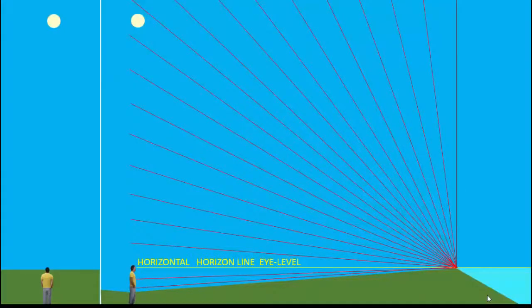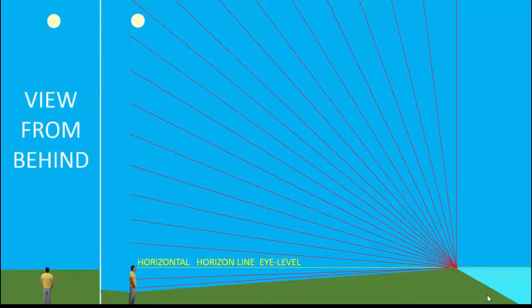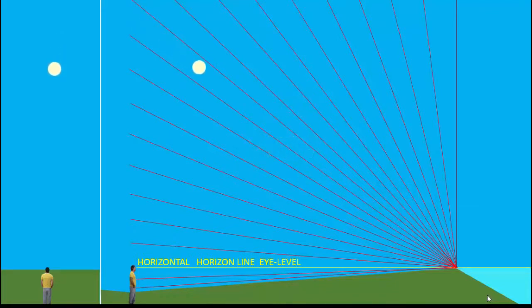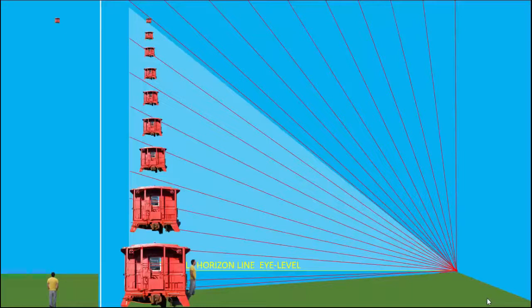But the sun is different because the sun, even though it's cruising over the Earth parallel to the ground, is on a much higher plane. So when it's overhead, it's already had a visual reduction in size. So now when it goes away from you and follows those convergence lines down, it'll appear to be the same size because the going away and the lowering kind of offset each other. And same as this train. If you put this train high up overhead, that will cause it to already have a visual reduction in size also. So now when it goes away from you, it too will maintain its size.